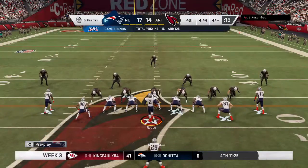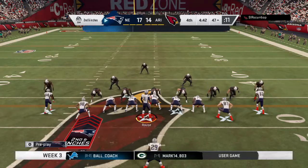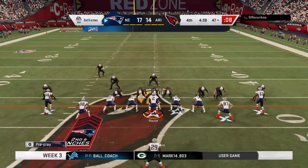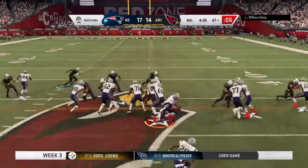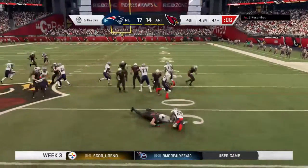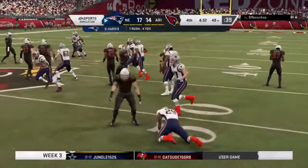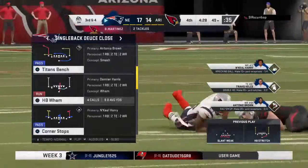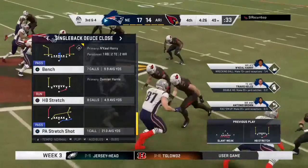An ideal spot here to get a first down and try to run some more clock, and this is 2nd and less than a yard. They'll run with a former member of the Crimson Tide, Damian Harris. And he's going to have to protect the football and take his lumps here at this stage of the game, as they stop him behind the line.